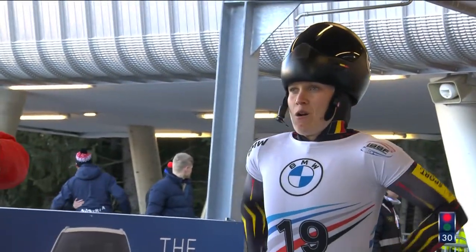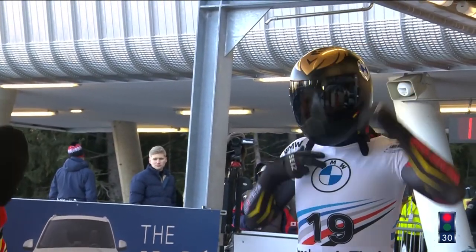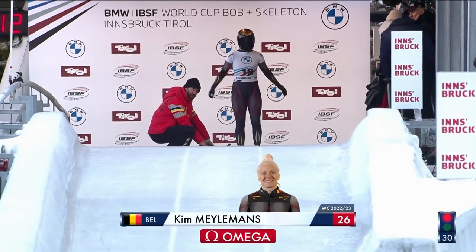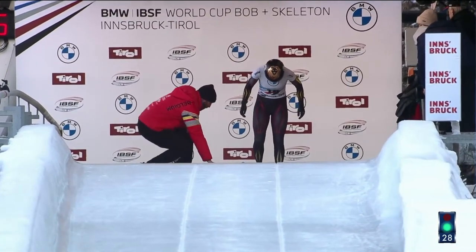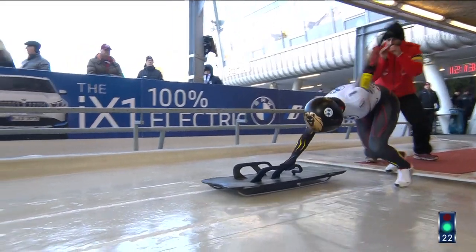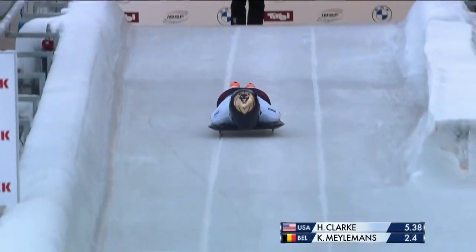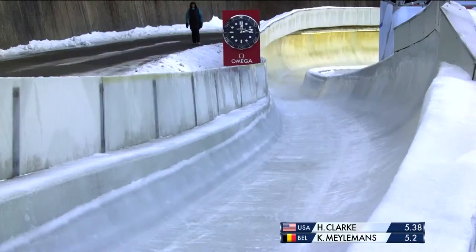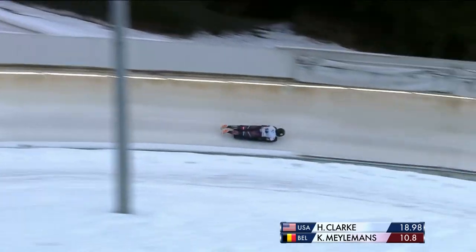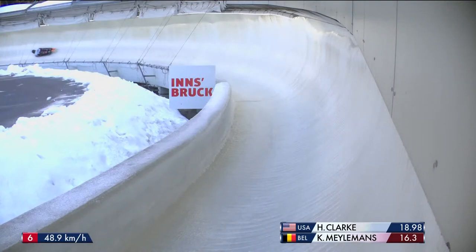And we get to our 19th and final slider in this heat. Kim Meylemans, 53rd World Cup start for her, and damaged both ankles pre-season in Whistler. It's quite painful to watch her walk around, to be honest. Only the second World Cup start of the season, but her 9th time here. She took the first ever World Cup medal for Belgium in skeleton last season. Well done. Her recovery has just been fantastic, and 6th best speed.